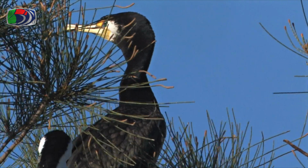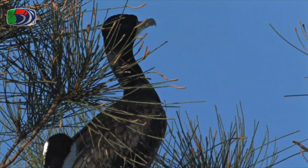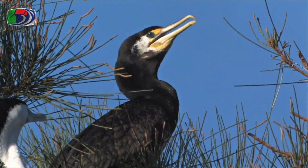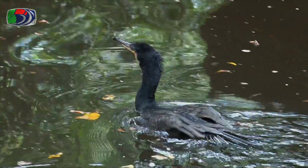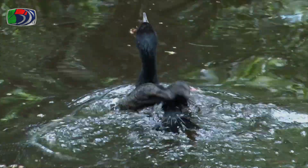As its name suggests, the great cormorant is the largest species of cormorant in Australia. Its plumage is mostly black with a slight greenish sheen, visible only in good light.